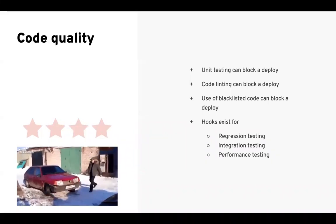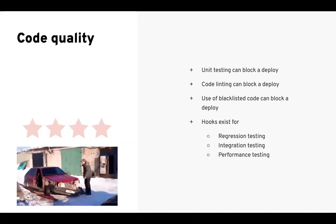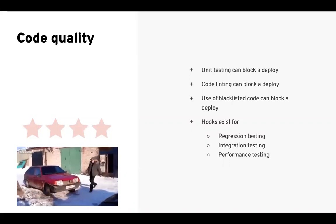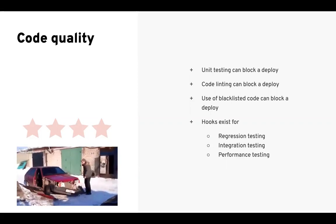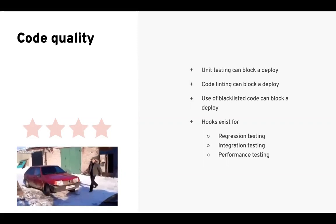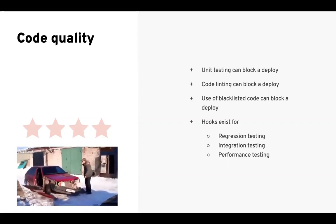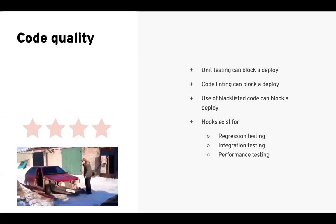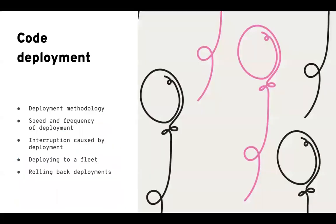We're going to shoot right up to 4 stars if your unit testing can block a deploy. Okay, well, that implies that you have unit testing and that you have a deploy process. If your code linting can block a deploy, if the use of blacklisted code can block a deploy, then those are 4-star qualities. If you have hooks that exist to trigger regression testing, integration testing, performance testing, and if that's done, of course, on the production code, but in a controlled test environment that's the same as the production environment, these are 4-star qualities. All right, moving on, code deployment.